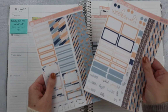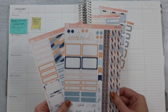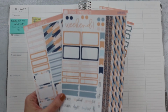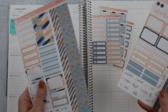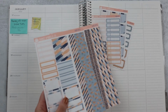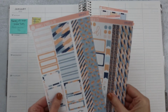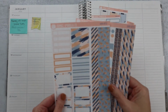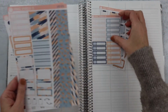I grabbed both sheets. The only problem with this planner for me is that the washi is too short, and I've asked this once before and it was in the middle of a YouTube video and I don't know how many people actually saw it, but I am willing to do washi for 8.5 by 11 users if there's enough demand. I won't do it just for myself. This works and I'll show you how I do it, but it does take a little bit of sticker surgery to make happen. So I have both sheets of that.